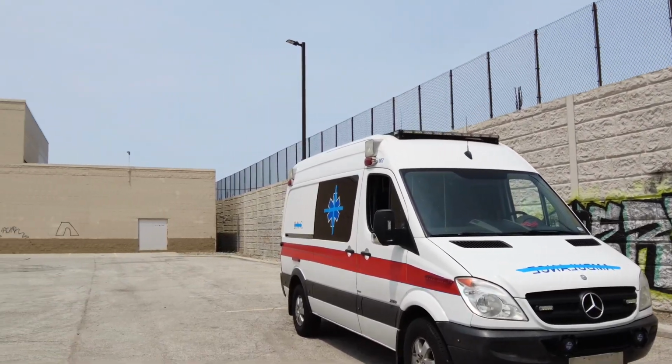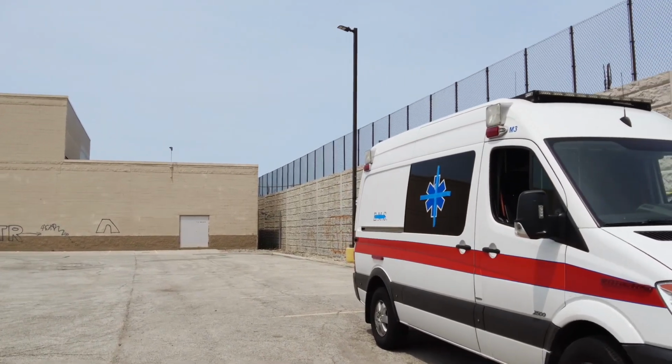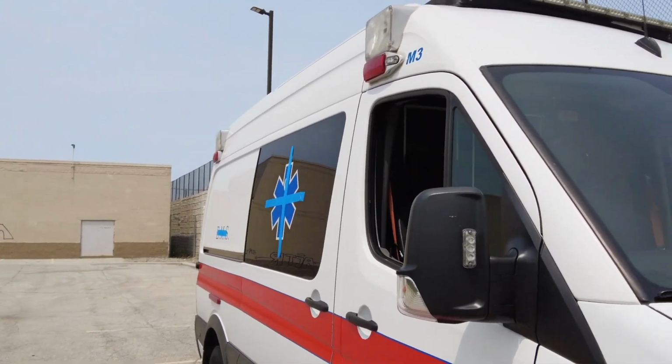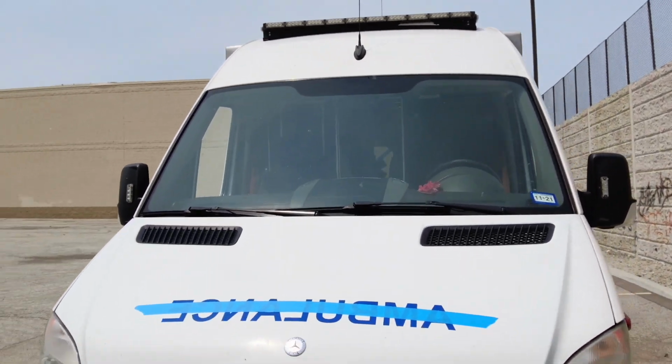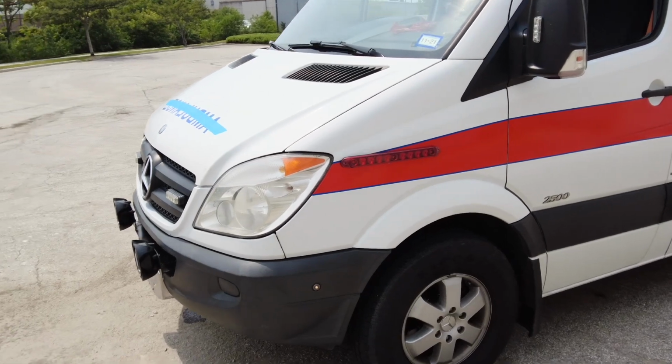This is a 2011 Sprinter, 2500. It's a 144-inch wheelbase, and it was built out by the Miller Coach Company out of Springfield, Missouri. When I bought it, it had 128,000 miles on it, and now has about 130, because I had to drive it to Chicago.